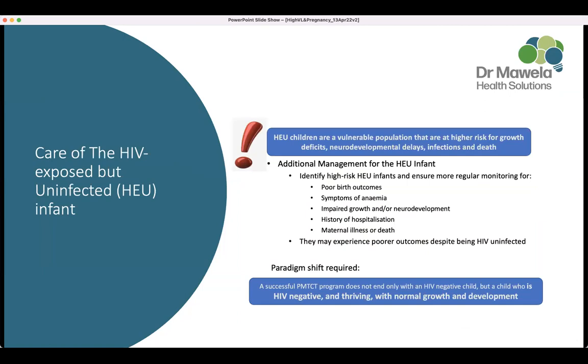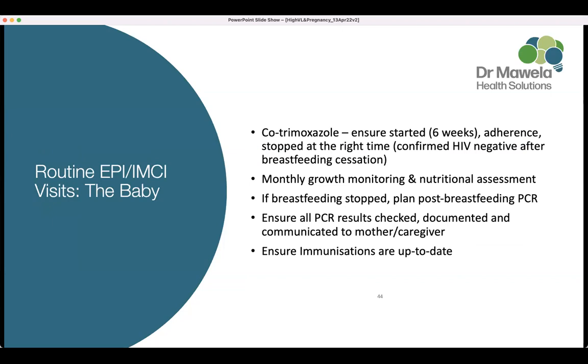Just to always remind you that HIV-exposed infants are at high risk of poor birth outcomes, complications, poor growth, and hospitalization, mainly because their mothers tend to be sick, and they tend to die as well. So an HIV-exposed child means a child born from an HIV-positive mom, where the child's final HIV status has not yet been confirmed. That means the child is less than 2 years of age. We need to monitor those babies closely and make sure that they are growing well, they are remaining negative, they are being fed well, and that is the ultimate goal.